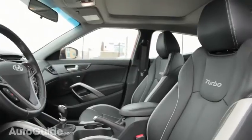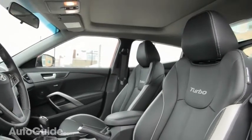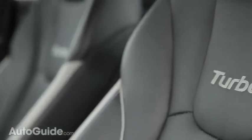The Veloster has luxurious leather seating with nice stitching as well as these turbo badges in the seats. And if you want, you can plug in your Xbox, PlayStation, or DVD player because the Veloster has an auxiliary port as well as an AC power outlet in the armrest.